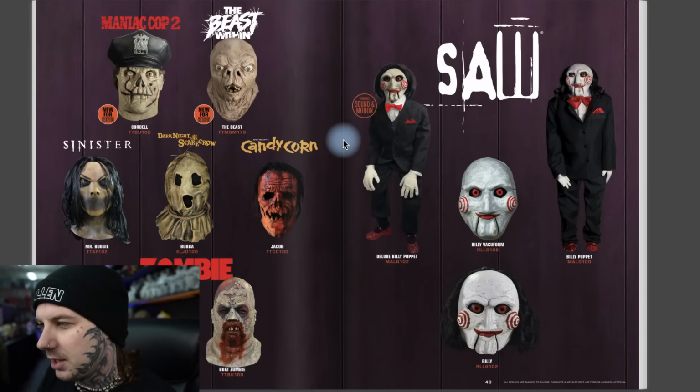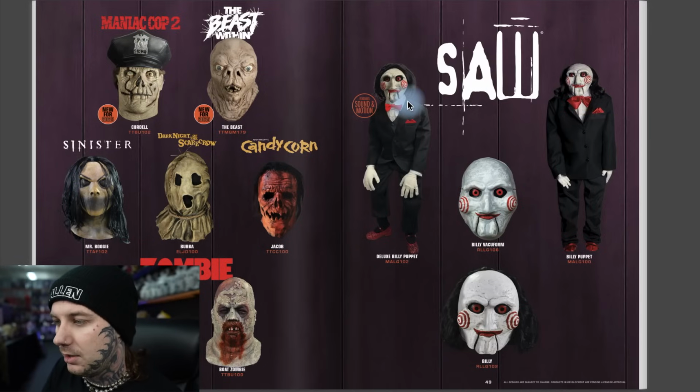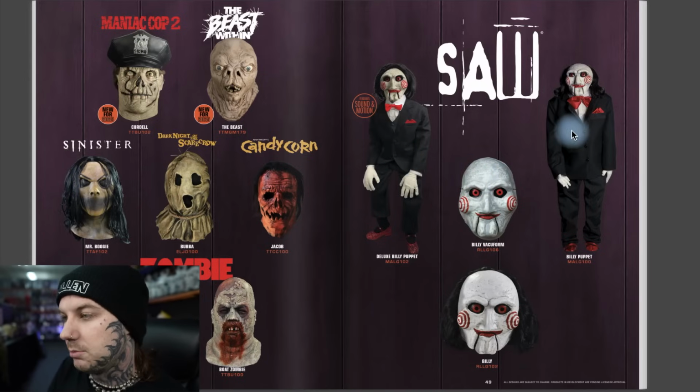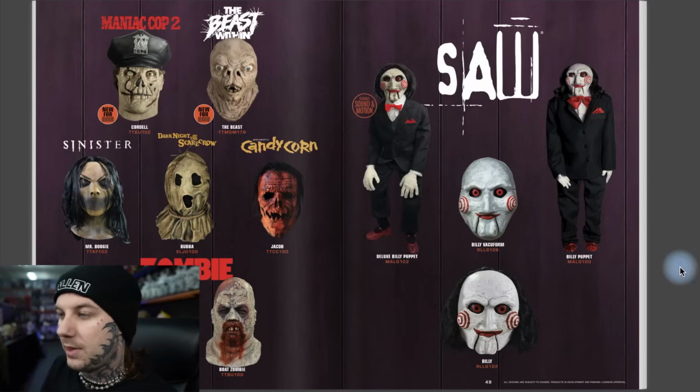I wish that the deluxe version was deluxe because it featured sound and motion and that they both looked the same. You could have essentially a static version that looked like the deluxe version, and then with the deluxe one you were just paying for the sound and motion, because I wouldn't want sound and motion and I would pick up another one of these Billy puppets just because it looked that good.